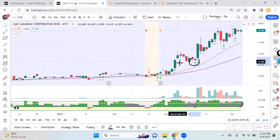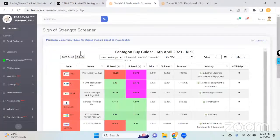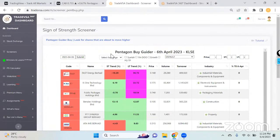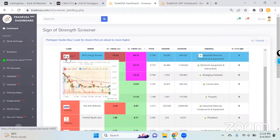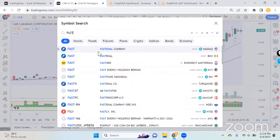Any other counters you want me to look into, or maybe I go through some screener before we close? I want to see whether there are any interesting counters. I got Fast Energy, but wow, it's a penny counter also. Let's look into Fast Energy.